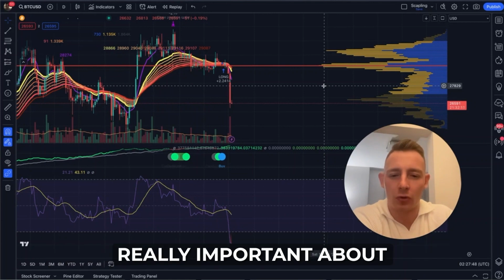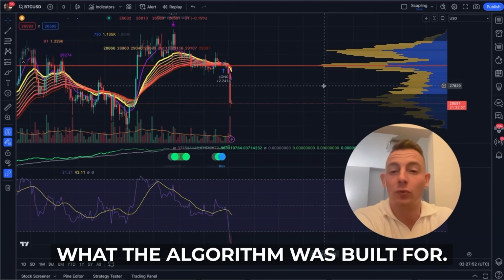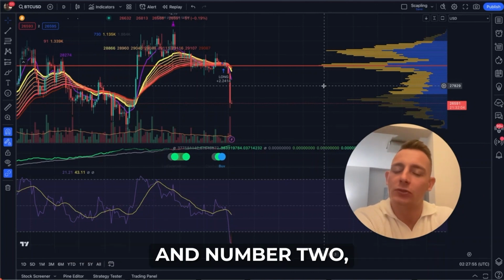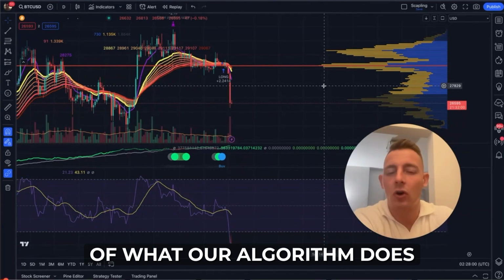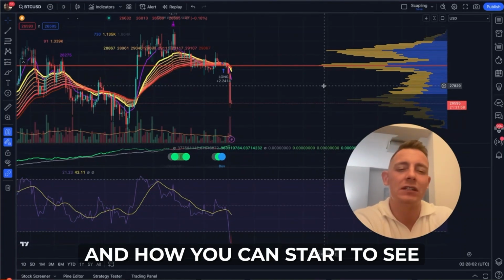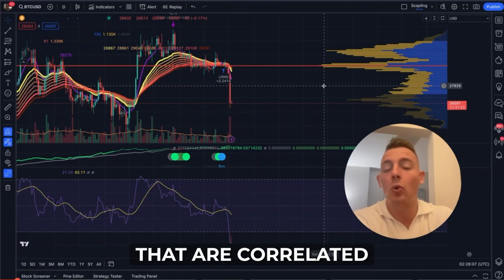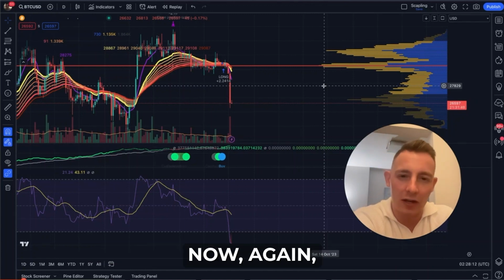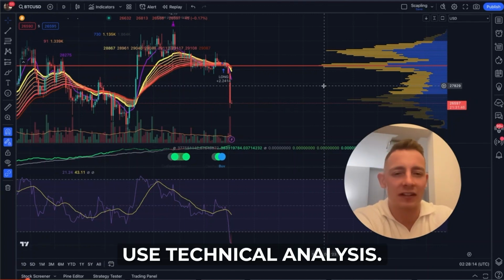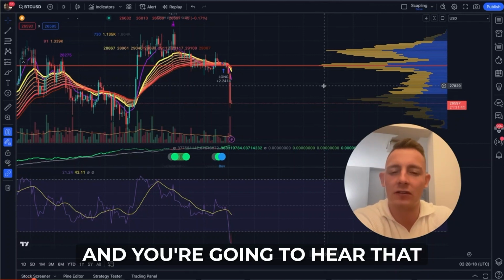What has just occurred is, number one, exactly what the algorithm was built for. But number two, it's a really good example of what our algorithm does and how you can start to see some of the indicators that are correlated, similar to how the algorithm makes its trades. Now, again, the algorithm does not use technical analysis. It looks at something called market pressures, and you're going to hear that more and more.